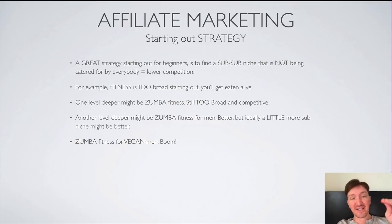So here's an example of something you might go into. And again, don't do this because this is a terrible example, but Zumba fitness for vegan men. Boom. Okay. That's what we're talking about. That's where you're going to find the golden nuggets. You're going to find them in these little sub micro niches.